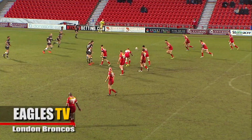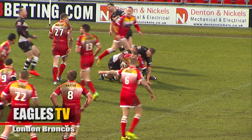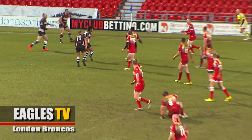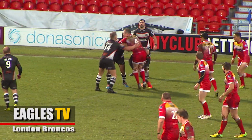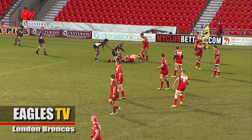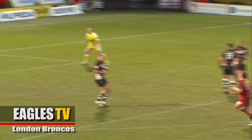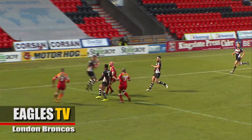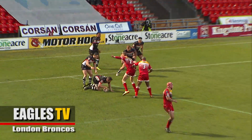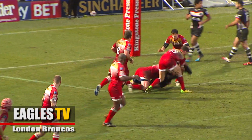Davy's been lively throughout the half. Briggs in the right place at the right time. They're looking to open up a gap to prise open the left side of the Broncos' defence. Eagles look as though they've got several players capable of finishing. So it falls into Broncos' hands. They should be able to drive themselves out from here.